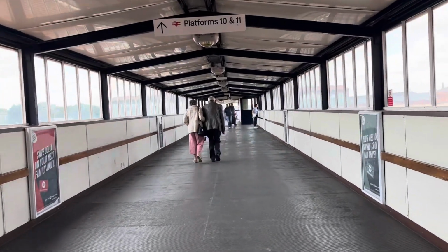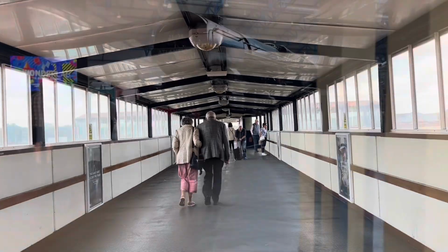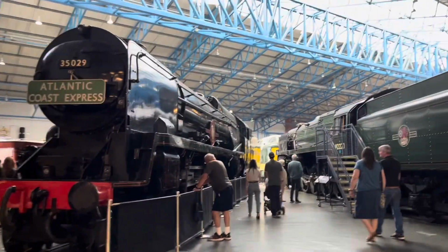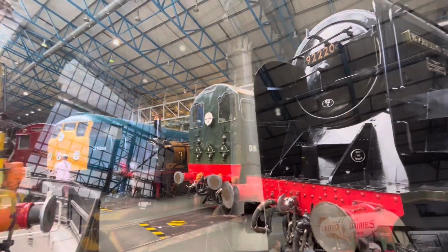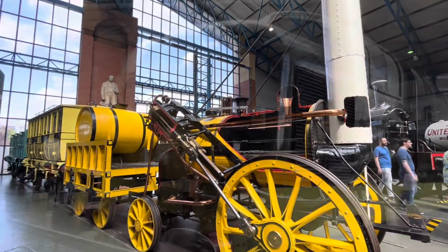The Railway Museum here at York is only a short walk away from the railway station, and with free entry it is a must visit. When you enter, you come into the Great Hall where you are met with an array of different locomotives such as a Class 20, Evening Star and Stephenson's Rocket, plus many more.